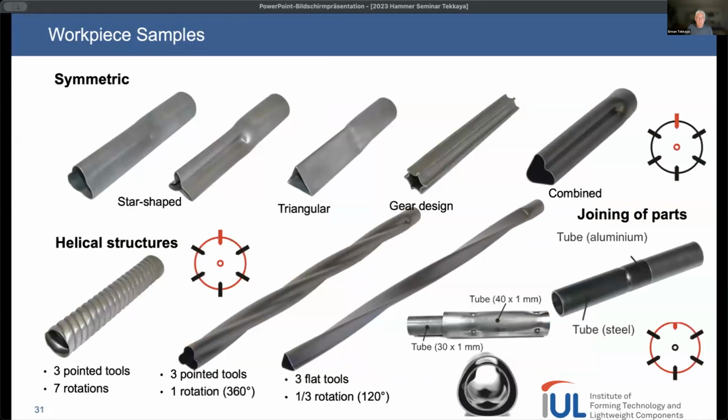And with that process, we are able to produce with different degrees of freedom actuated. For instance, if you use the radial motion of one tool and the rotation of the profile, you can generate all those parts, which are shown here, starting with the star-shaped, triangular one, a gear design, up to a combined one at different locations of the axial part. Or if you use, in addition to those 2 degrees of freedom, the rotational degree of freedom, you can end up with helical structures as shown here with different features.